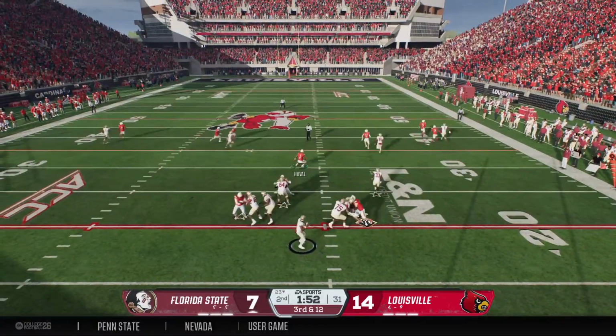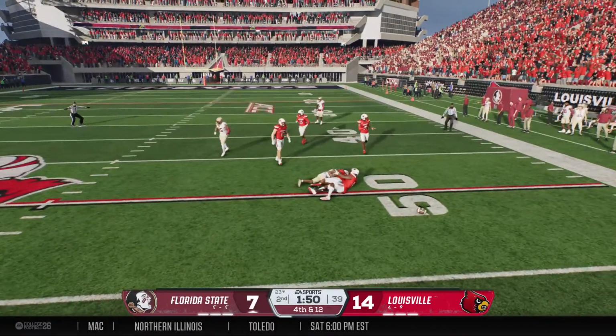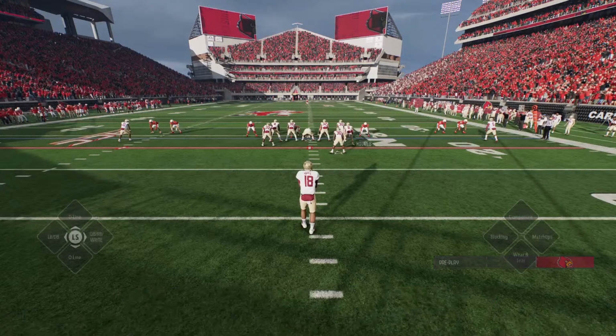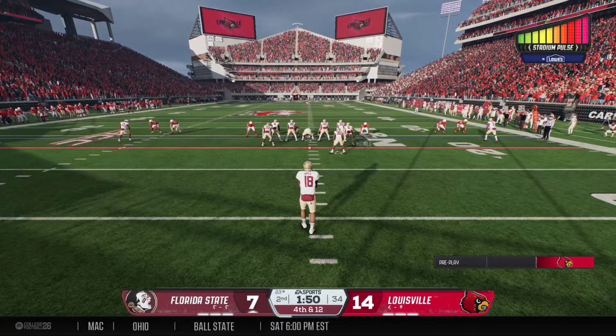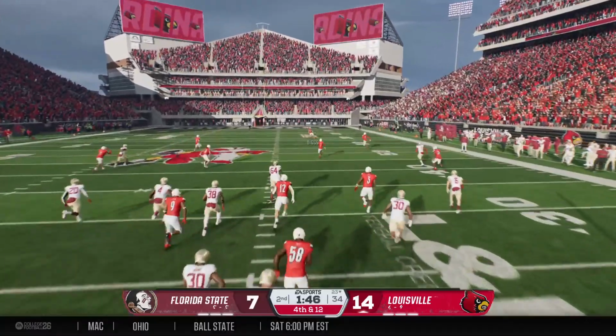On third and long, he's going to have to throw for it. And this is dropped. Oh, my goodness. Sometimes you're just too open. The Seminoles decide to punt it away. This will be the second time they've had to kick it away.